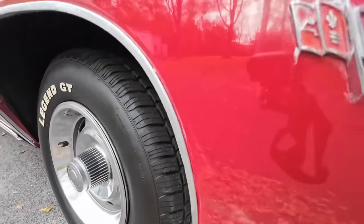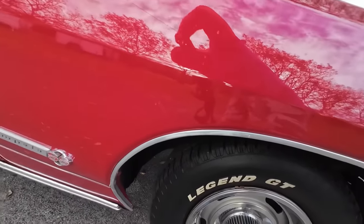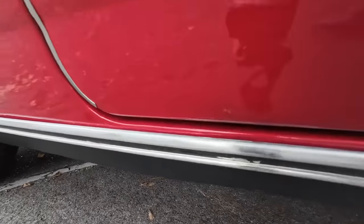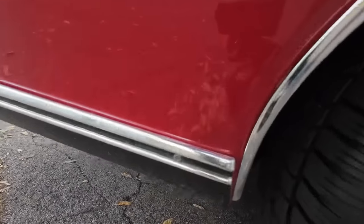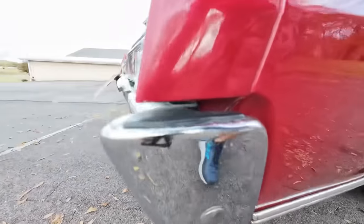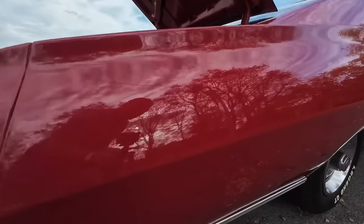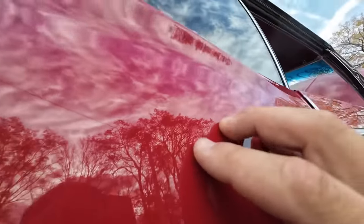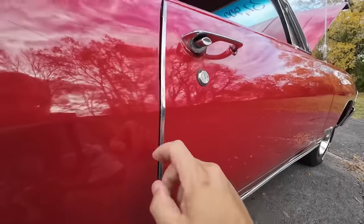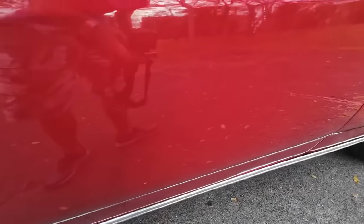Tires are in great shape. Little bubbles there. Spots in the corner. Little spot over here. Just looks like some debris in the paint. Back midsection. Chip there. A spot here in the paint. I'm trying to make this stuff pop up for you. Light scratches here. Could have been from somebody leaning on the car too.